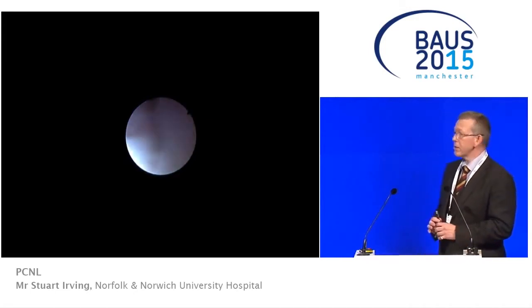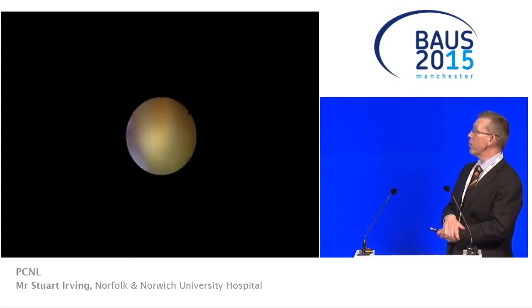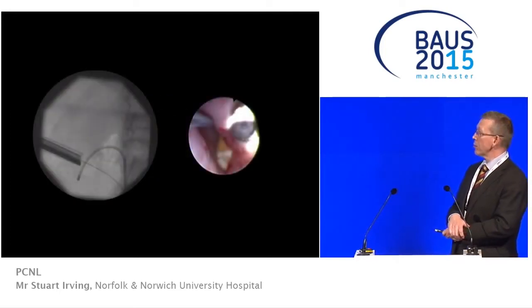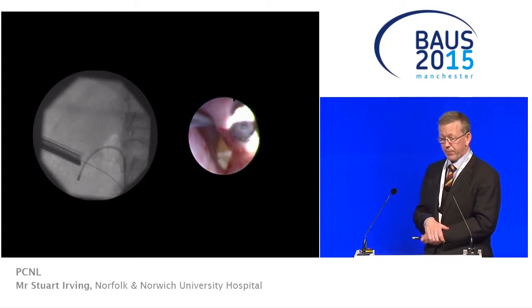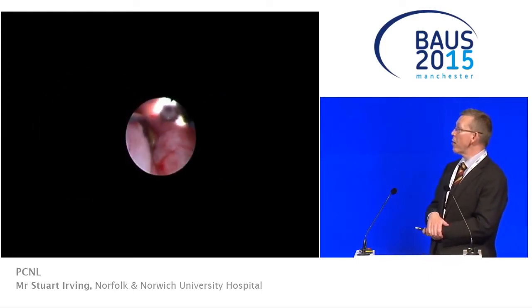This is at the end of fragmentation, and this is our rhinoscopy, and this is a residual fragment that we had identified. This turned out to be quite a large fragment, not very visible on X-ray, and it was sitting in that lower pole calyx. With a standard PCNL, we would have missed that. This fragment was pear-shaped, which we weren't aware of at that time.